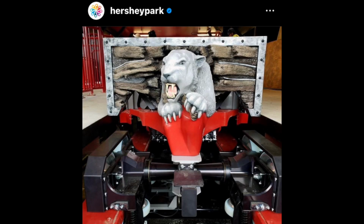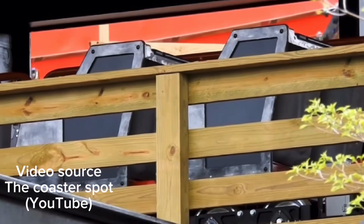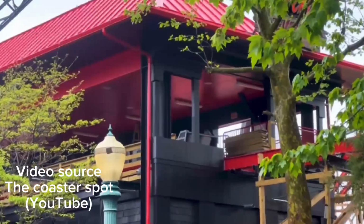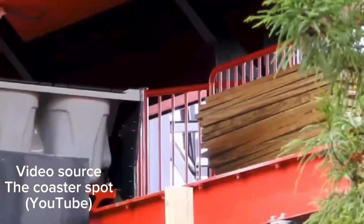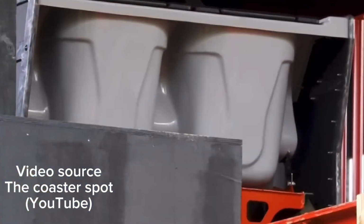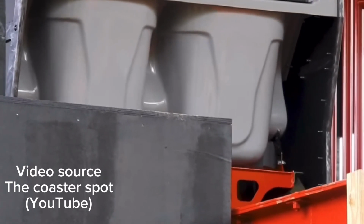In my last update, Hershey Park did provide us with photos of the train sitting in the station, so we have an up-close look of what the trains actually look like in the station from the park. The gray train seems to be the one on the track as of now, and there are some rumors that it has done some testing. I don't think it's full circuit testing, but we should be seeing that very soon. You can see the red Q rails a little bit better. It looks like they've put some sensors on the train.